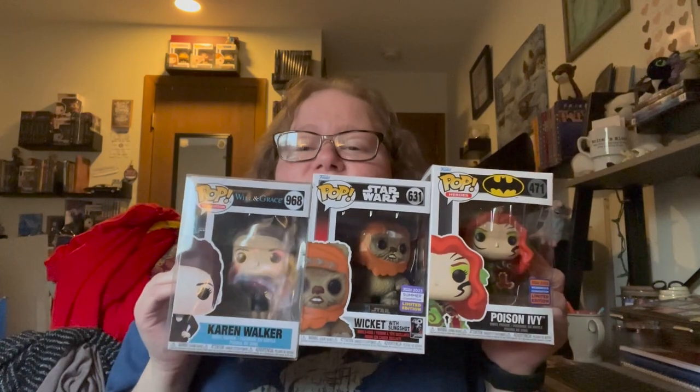And so all three of these, let's see if I can hold up all three at the same time. I doubt it, but all three of these are going on the headboard, because that's just where I want them. I want Funko Pops on my headboard now instead of stuffed animals.